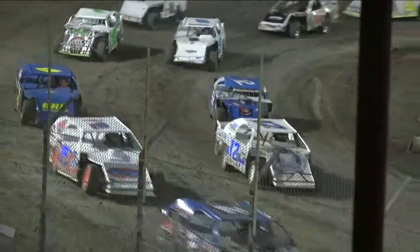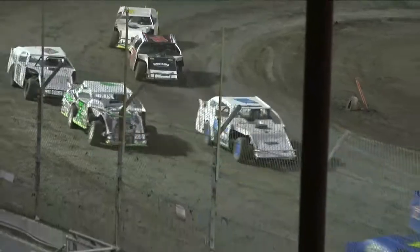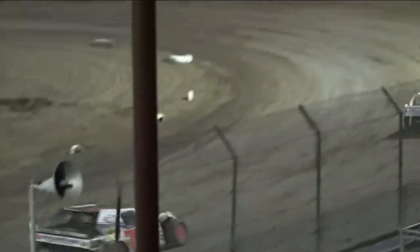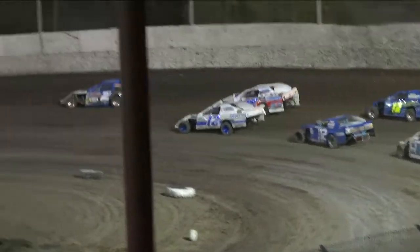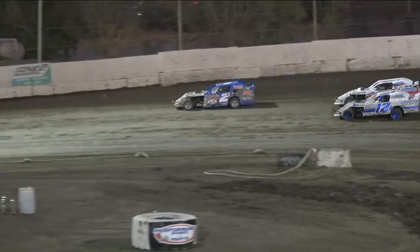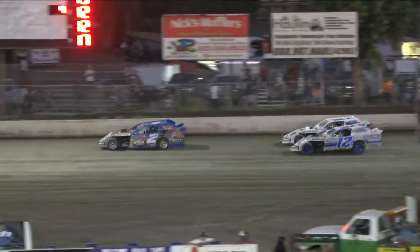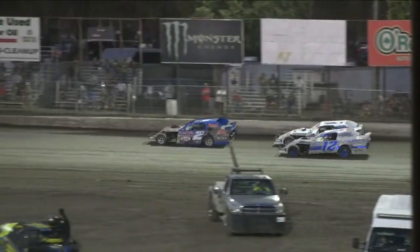A lot of good cars here as well, and running second. His dad ran that car up until 3 months ago, I think, and then he stepped out, put the kid in, and he had no racing experience. He started out in the Sport Modifieds. Here he is running for a win here at Antioch Speedway. So good job by Andrew Pierce.